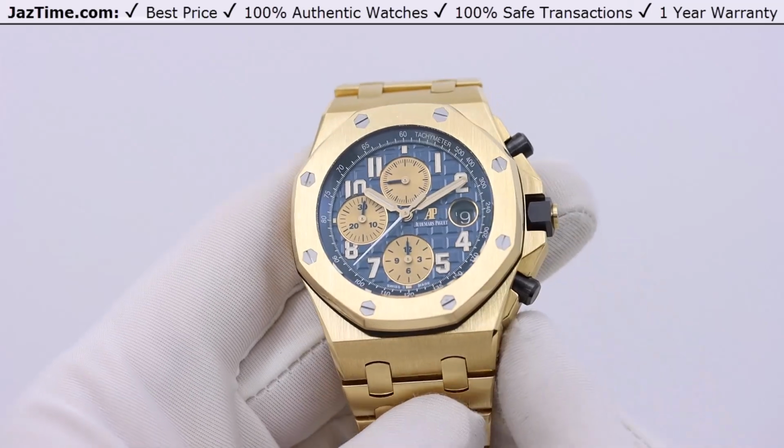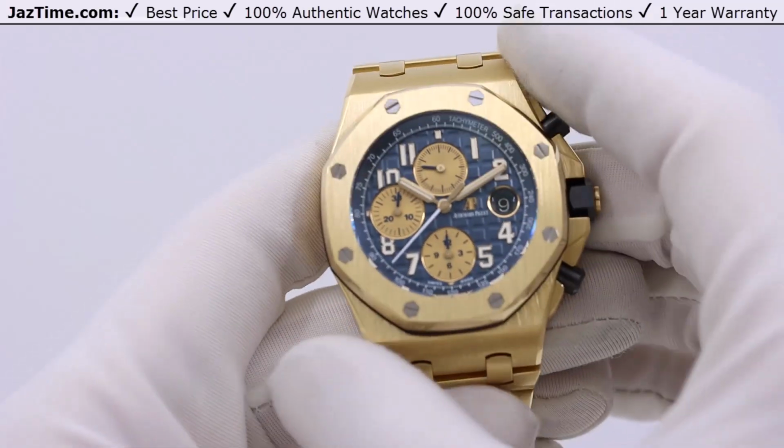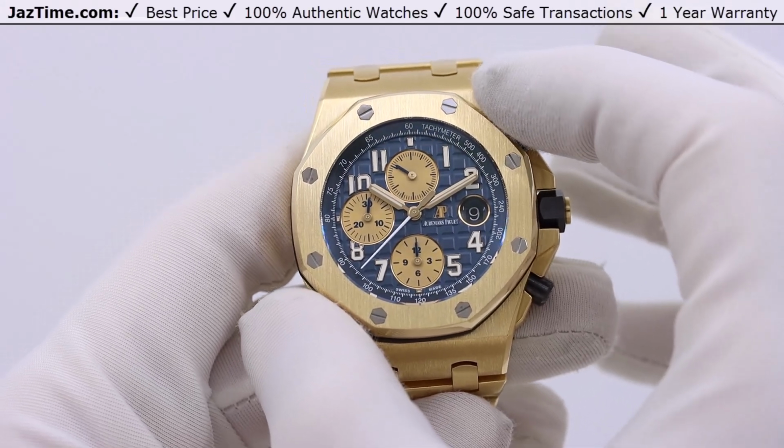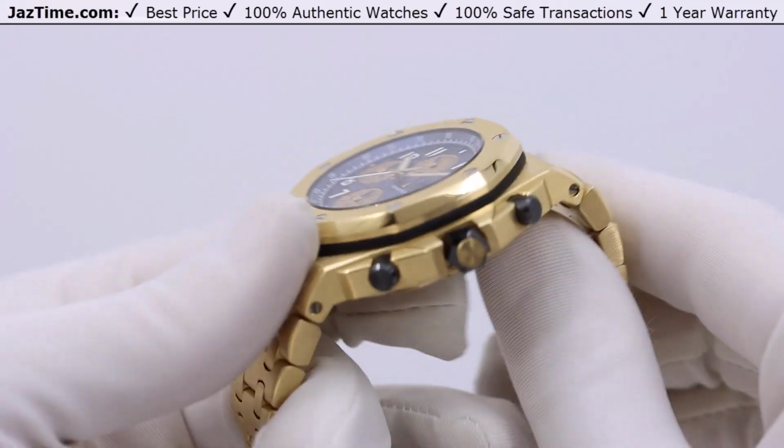Now let's move on to the case here. The case is 42 millimeters, my thumb to my index finger. That's the longest distance across the bezel, and if you turn it on its side, it's quite a thick watch actually.